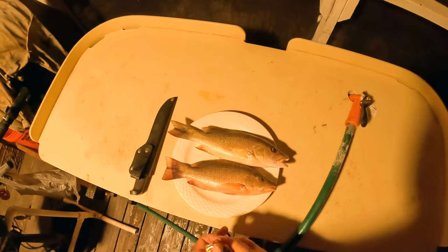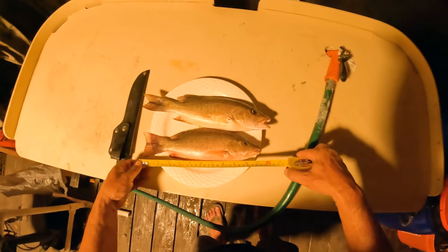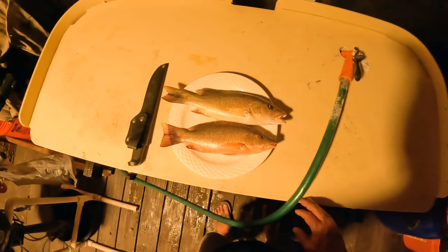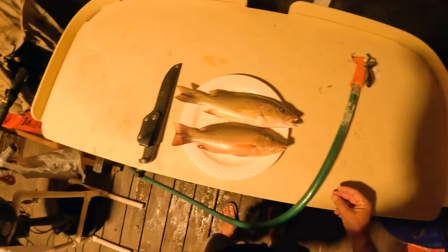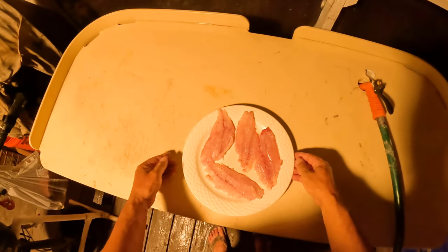All right, we've got our two mangrove snappers here. One's about 13, one's about 11 and a half. Nice, pretty red ones there. So let's get to filleting. Now, I don't know if YouTube allows the blood and guts anymore, so let's do a quick snap fillet. And our fillets are done.